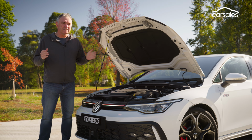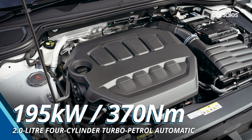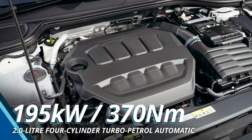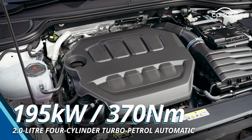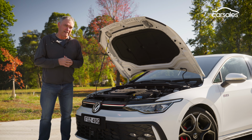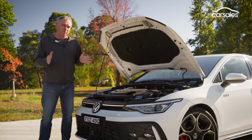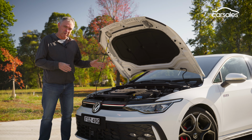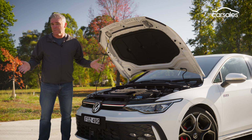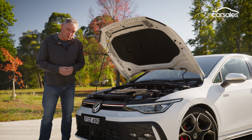8.5 GTI gets the latest version of the much lauded EA 888 2-litre turbo petrol 4-cylinder engine. Now with that comes a 15 kilowatt bump to 195 kilowatts and a sub 6 second 0 to 100 kilometre time. On top of this stuff, there's some more familiar elements to the new GTI. The 7-speed DSG gearbox is familiar, and of course being a GTI, this car is front wheel drive.